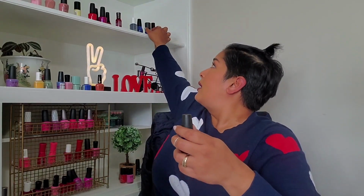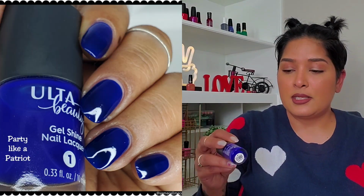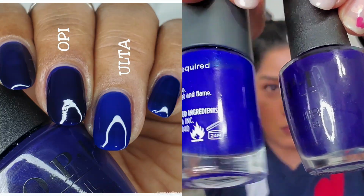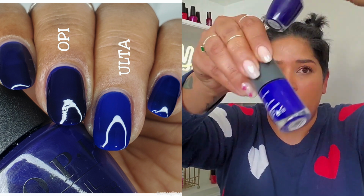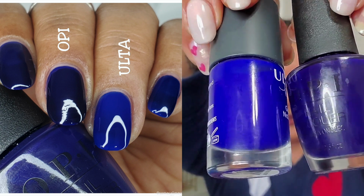And the only blue jelly that I have, because it's not a blurple, it's more of a primary blue, but it's a jelly formulation, is from ULTA, and this is Party Like a Patriot. And you'll be able to see this is more of a primary blue, to where Award for Best Nails looks blurple. You see that?